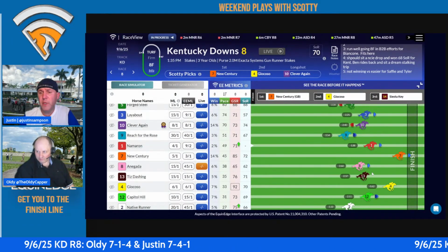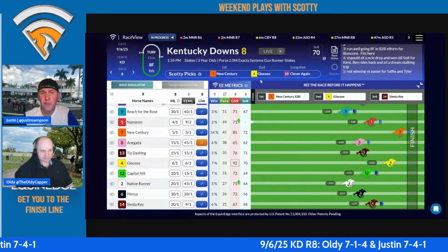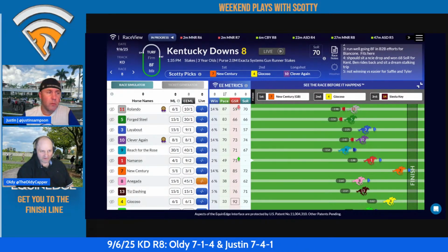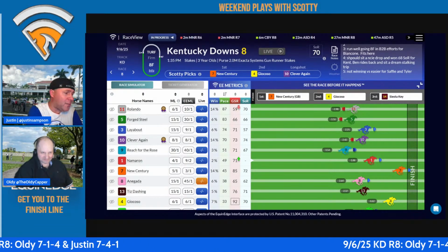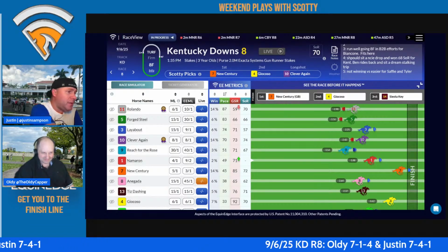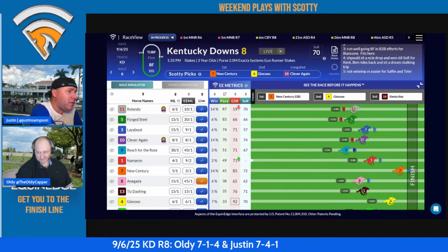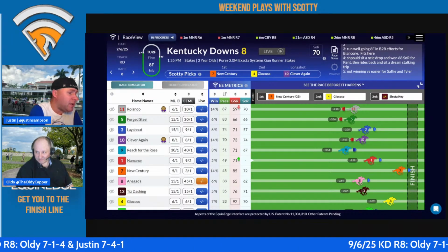Everybody kind of, there's nobody really running on. The 4 is the main contender on the race sim, but it's the worst $2 million field you're ever going to see. It's not like it's bad, you know what I mean? But it does look like New Century is going to be tough, in my opinion.